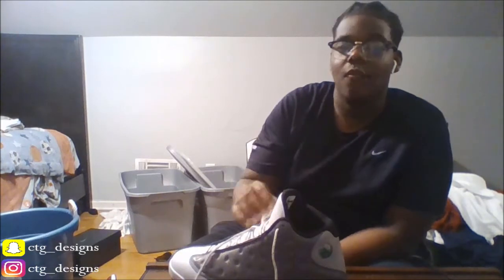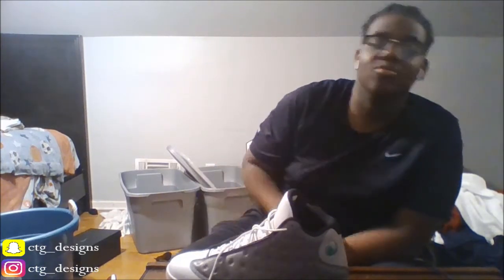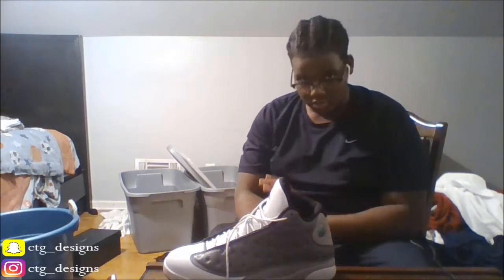Bro, these are so fire, bro. Underrated. These were 192 probably at the time. Atmosphere 13s. So clean, I got these for my birthday last year. 190. These are fire. People see you in public, they be like, it's fire, but you won't see a lot of people in public with them. And it's not a rare shoe, you can get them.